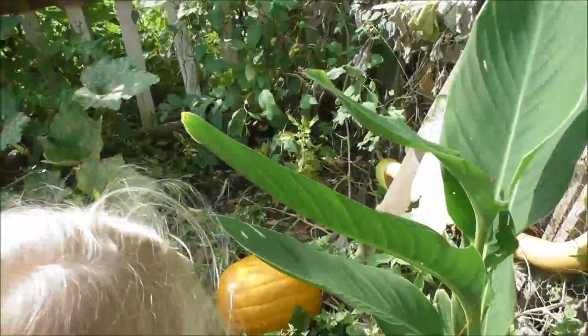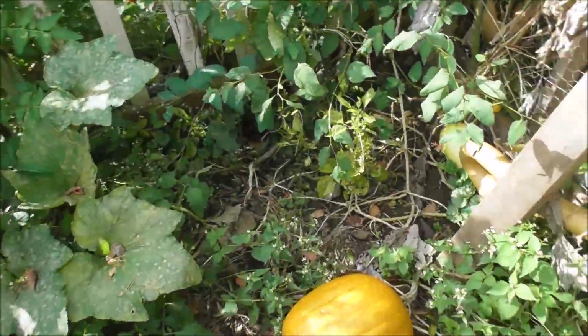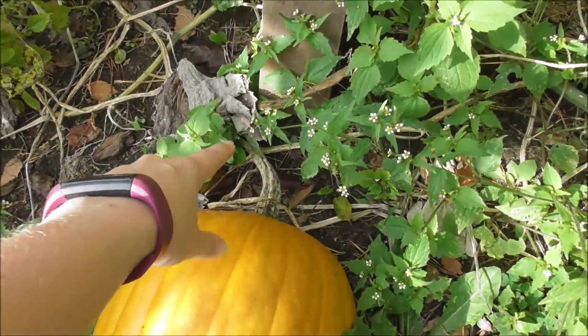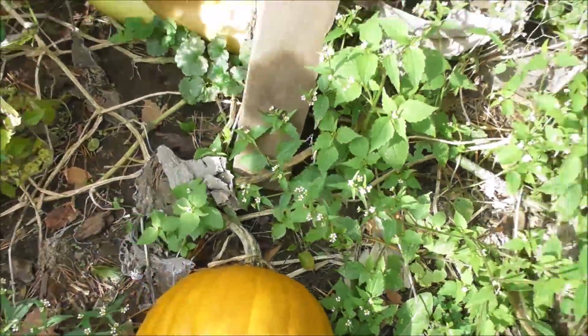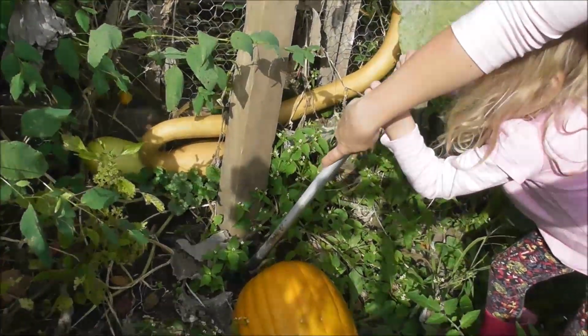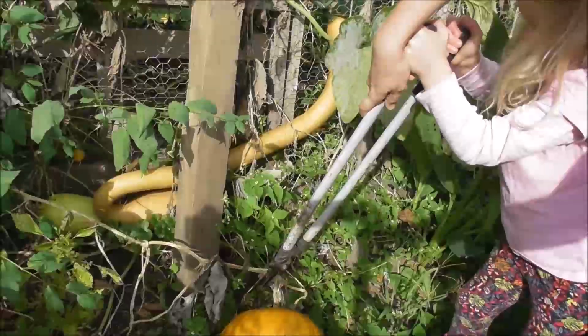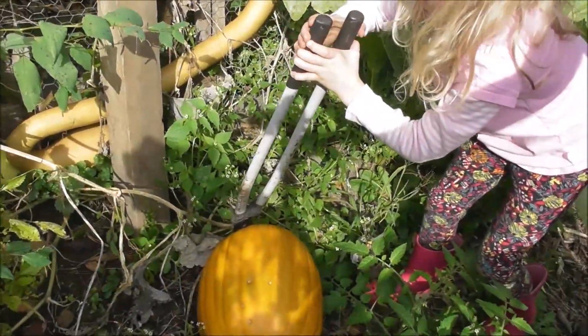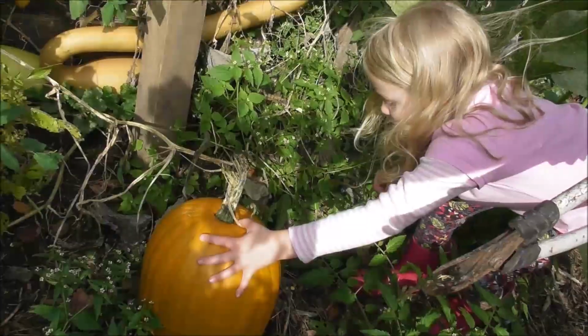You ready? You're gonna go find the very top of the vine. Oh, we got a tomato plant here. So you're gonna go way up there, okay? Right here with your snippers. No, this one's not as fresh. That's why. Squeeze. Okay, take it off.